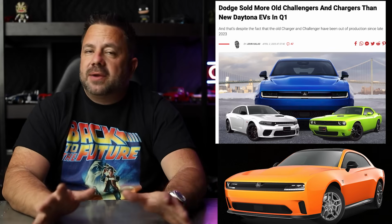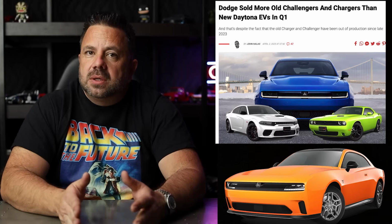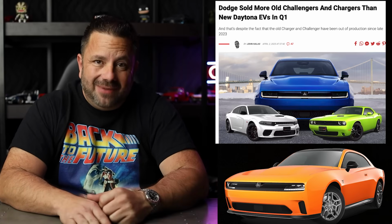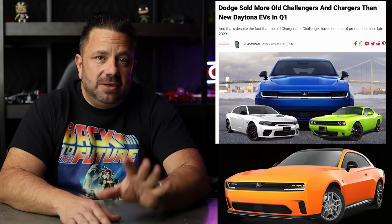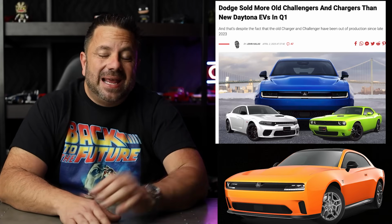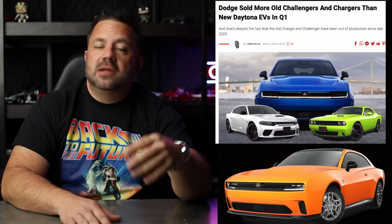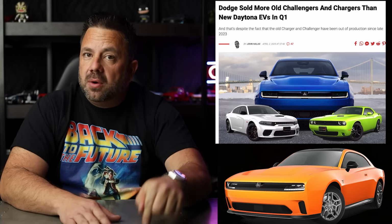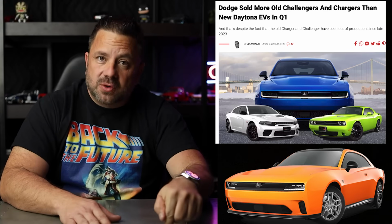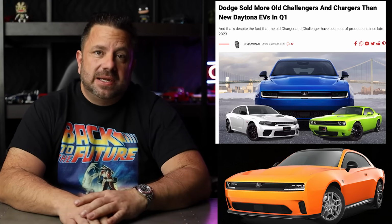Even though those models were old and not a lot has changed, they still outsold the brand new Dodge Charger EV. For the first quarter alone, they sold less than 2,000 units, including the United States and Canada. They sold more older units, like the 2022, 2023, and 2024 models. They sold more of those this year, first quarter, than all of the brand new Dodge Charger EVs. That is a very, very scary number.